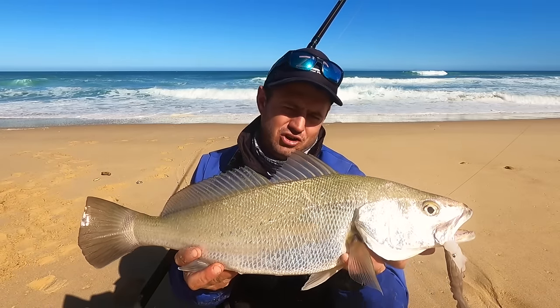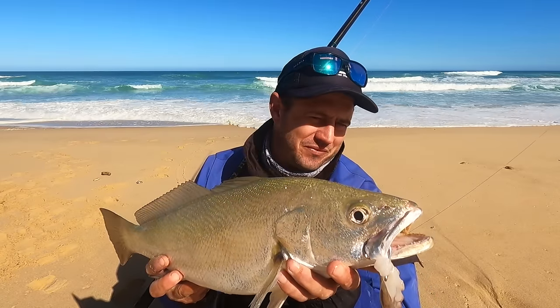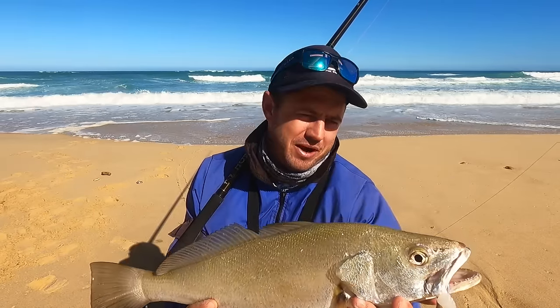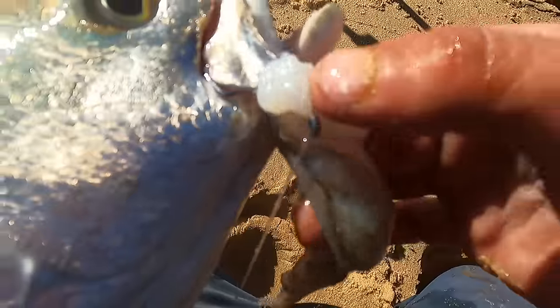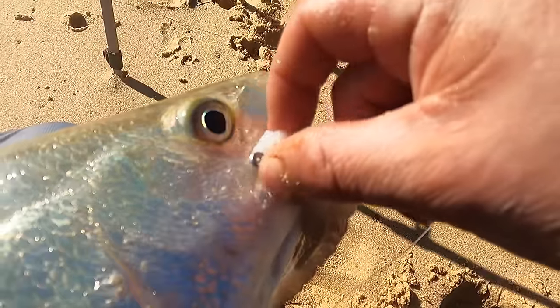There we go. Cobby, not the biggest of fish. Probably like a 2.5 to 3 kilo cobby. But we got him, just at the right time, on the right tide. First throw. Let's get the hook out. Get him back. Hopefully catch another one. I'm just going to throw the same bait. Can't have this hook any better. Right in the scissor of the mouth. Perfectly hooked.